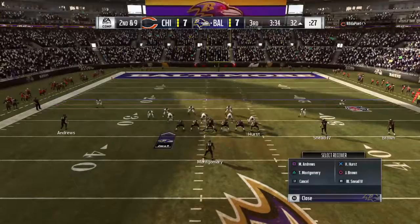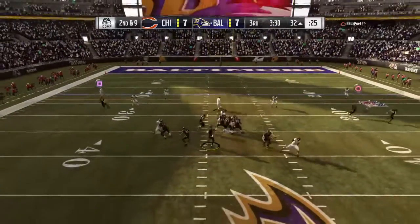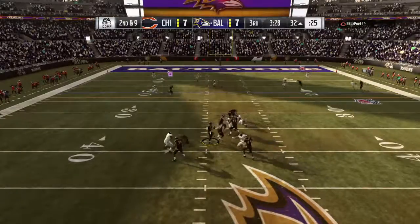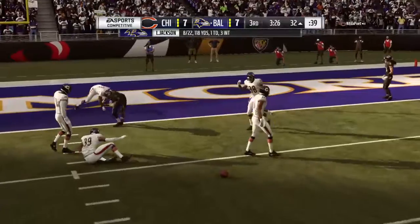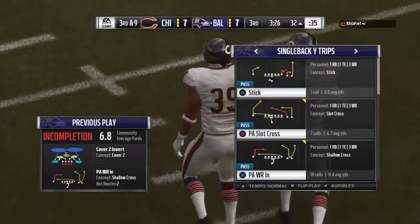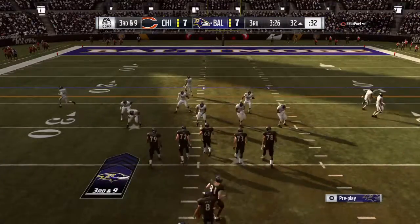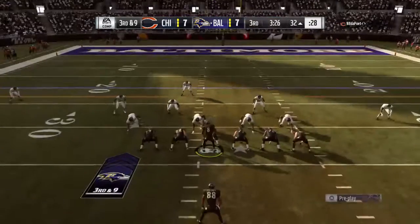Now Jackson on second down. And it's incomplete. Took a shot, couldn't connect. Well, he'd been targeted quite a bit on this drive, and finally I think the guys on the defensive side said no more. They slapped the double coverage on him, made it very tough for him to get the ball.